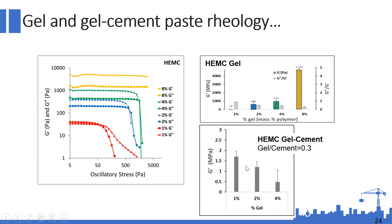But if you look at the paste made from those gels, it's actually the inverse relationship. As the polymer content of the gel increases, at a constant gel to cement ratio, the gel cement paste becomes more malleable. Actually, the solidus property, or the storage modulus, decreases.